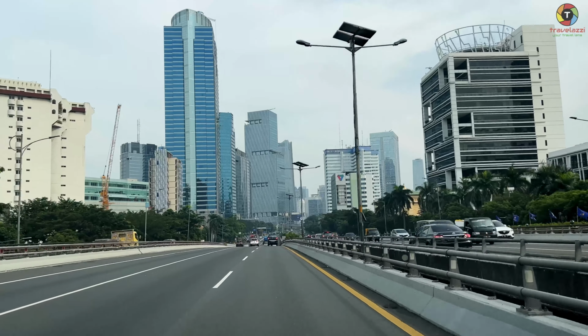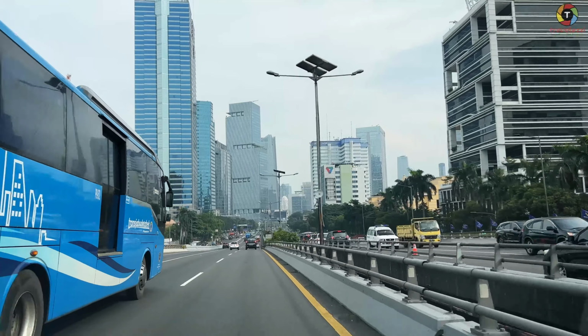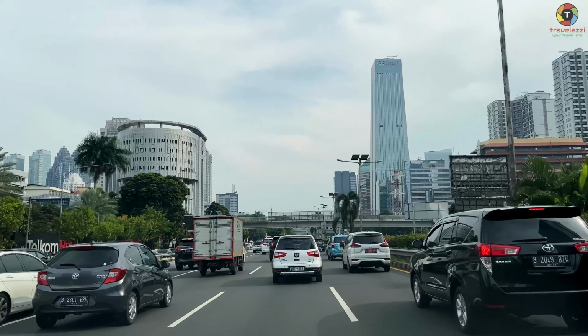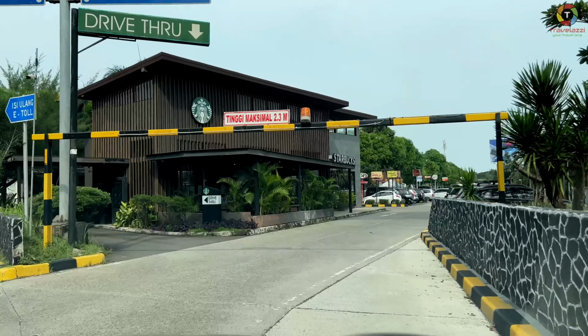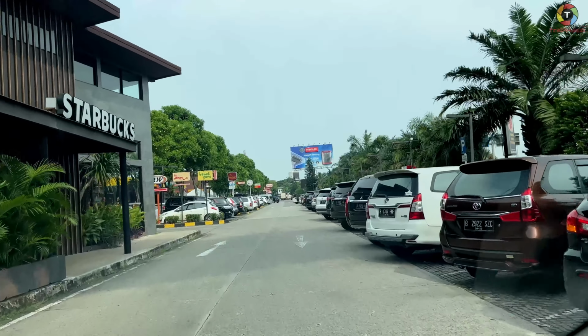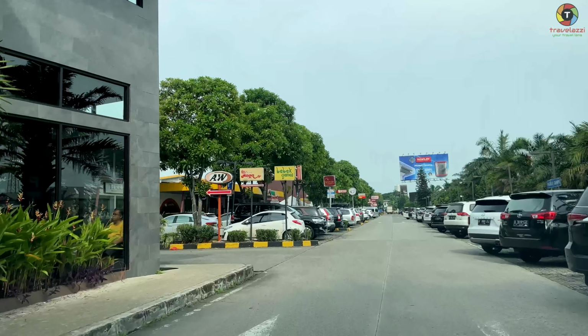After a few minutes of drive from the Jakarta city traffic, we finally reached our first stop, which is a rest area on the way. This rest area is only 40 kilometers away from Jakarta, and this rest area has all the restaurants where you can eat, drink.